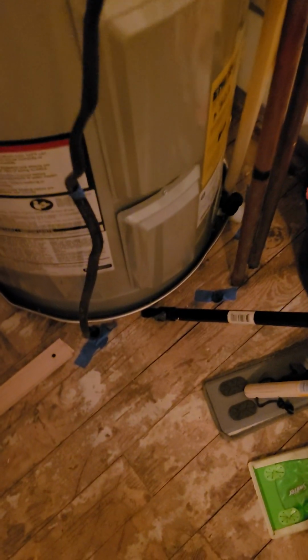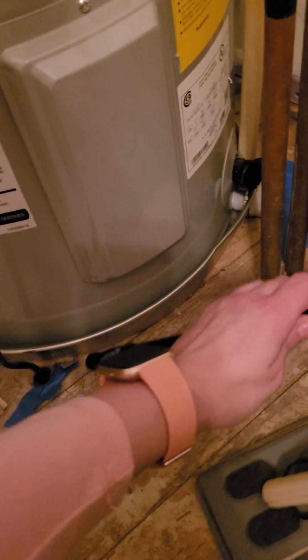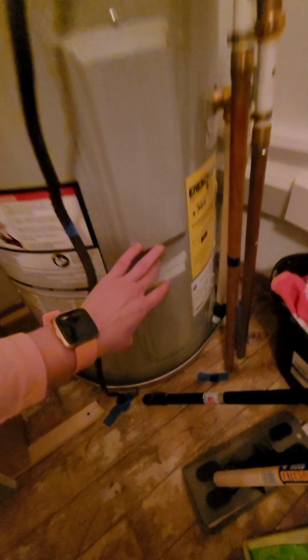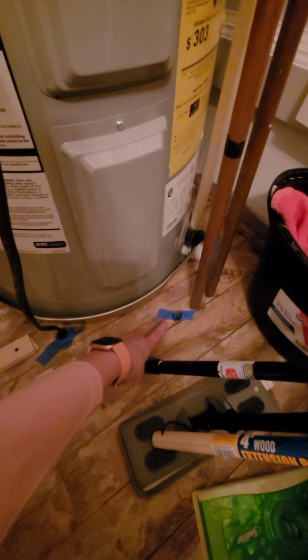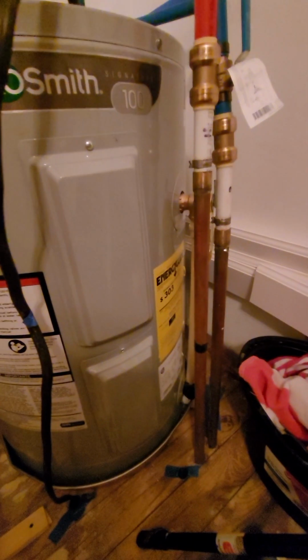I'll show you. So, at first, they had this white drain pipe coming down into that hole. So the whole unit was turned a little bit. And excuse the mess, we're trying to organize to put our cabinets in. So they had it going in there, but they had the drain pipe, which is back there now, just sitting on top of the floor. And they were just like, if it leaks, it'll just drain onto your floor.